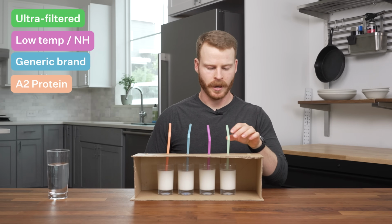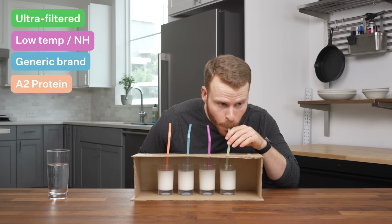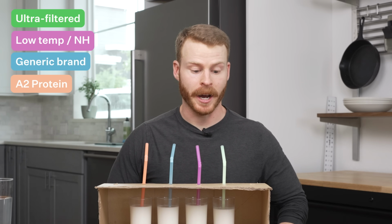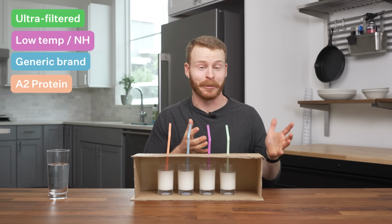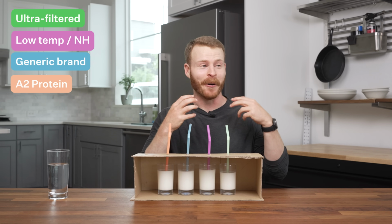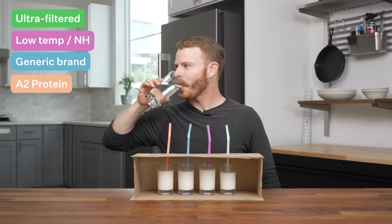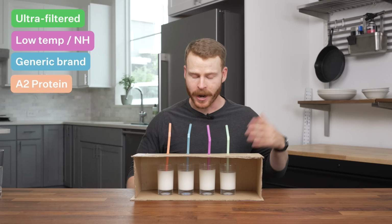All right, green one. Oh my gosh. Also, I've not just had a plain glass of whole milk in a while. I forgot how luscious and rich it is. It's crazy. But number 1, very, very good whole milk.